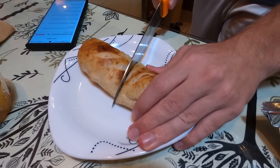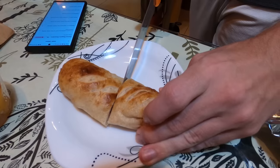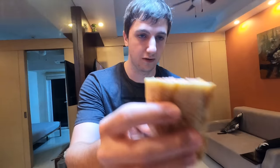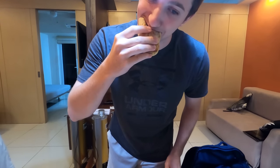Softer than I was expecting. Just so many destroyed expectations today. Whoa. All right. Oh, it's warm, actually. That's actually tasty. That's pretty good, yeah. Dang, Kenny.